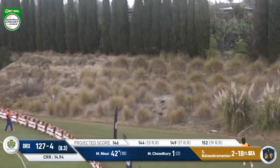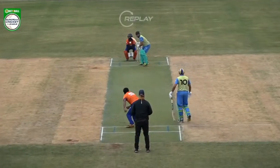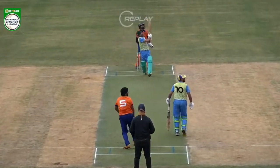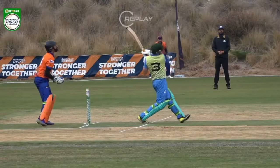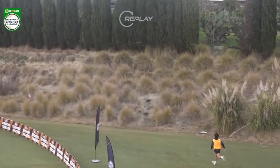Tossed up, but this time the batter will be equal to the task. That's in the jungle. Nisa, well, remember him, he's still there. He hasn't had a lot of the strike, but he sends this one out of the ground. He moves to 48 with that maximum, and maybe we'll see a half century from the French number 3.